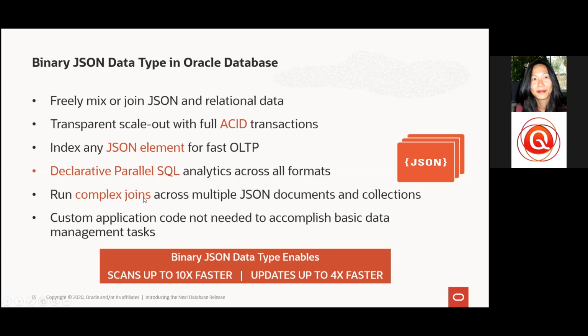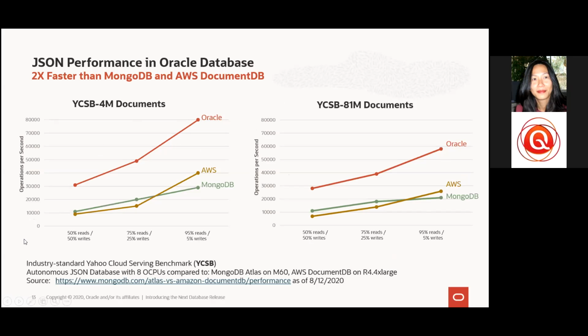So net is that this is just improving on what we had already offered in terms of JSON support in the past. And this is an example of some of the things that we're doing to ensure that whatever we offer in our Converged database continues to be as good as you would expect some of our other capabilities. So this is an example where we're seeing 2 times the performance benefits with Oracle JSON binary type than with AWS Document DB or MongoDB. And we'll continue to do this kind of evaluation for other data types and models like graph and spatial.